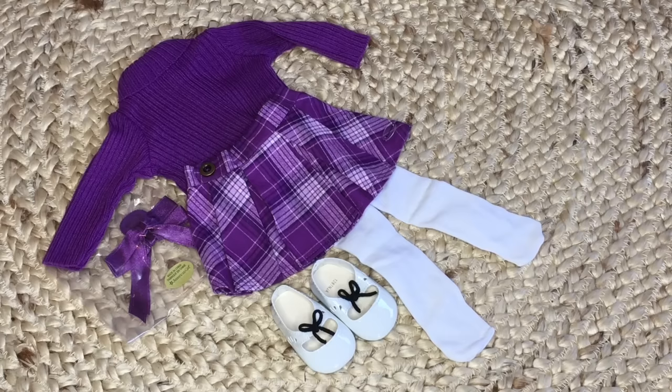And just in case you're wondering, Melody's birthday outfit retails for $32. I would definitely recommend the outfit. It is so cute and fun, and there are a lot of great mix and match pieces to this outfit. So let's go ahead and open up the next item.